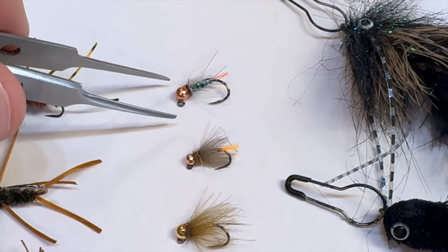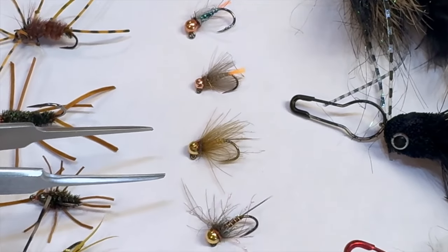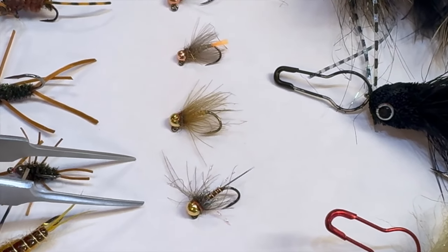So we've got the black here up top, and we've got the hare's ear below it. That's a size 14 and a 16 here. Those will be good sizes, but you could fish it in a 12 if you wanted a lead fly for a double nymph rig, or if you just needed to get down a little bit more.